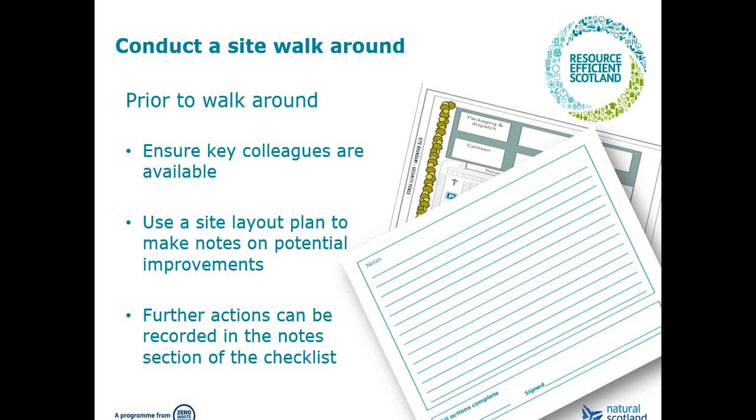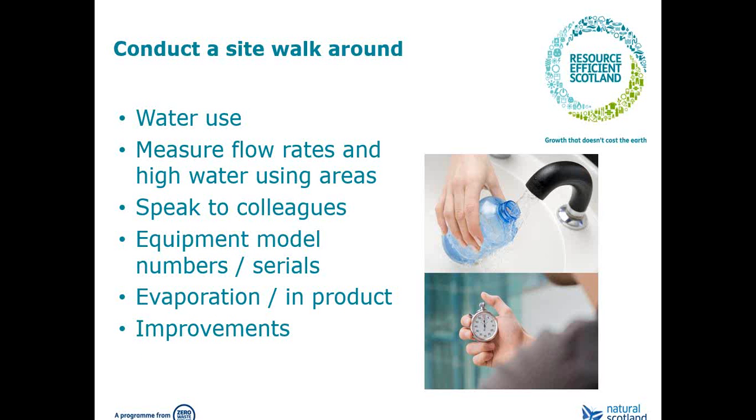You can do this with the bucket and stopwatch approach. Effectively, all you have to do is time how long it takes to fill a container of known volume. For example, how long does it take your tap to fill up a 1 litre bottle? You can then use this information along with usage assumptions to determine how much that piece of equipment uses per year.